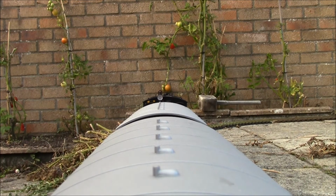Now, I've put the camera on one of the roofs of one of the new rolling stock, and we're going to take the camera for a ride round the track with the Mallet tank. So, off we go.